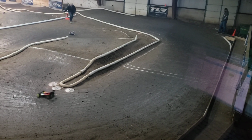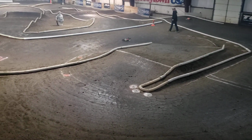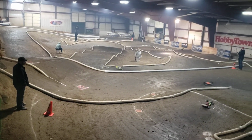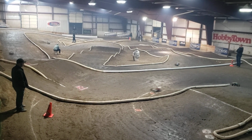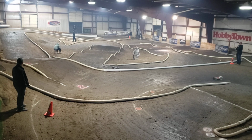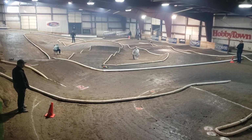24.2 to a 23.8. So Mason is back down to 2.5, and Jared had a little bobble over that tabletop. Probably see these guys pit at about the 23-minute mark, maybe 22 and a half. Should be coming up soon.